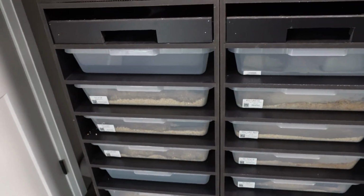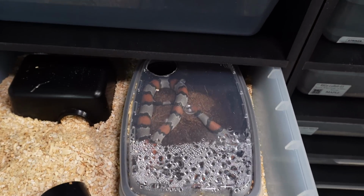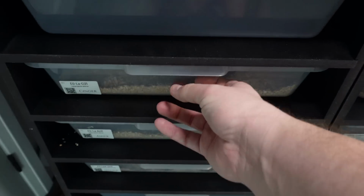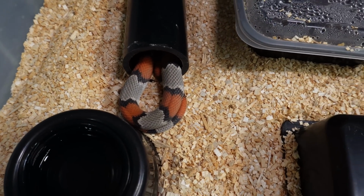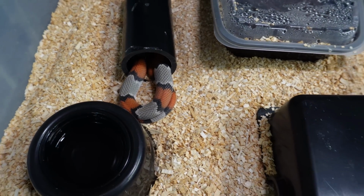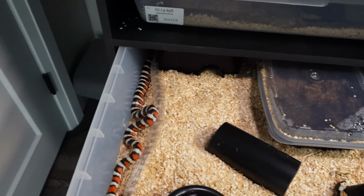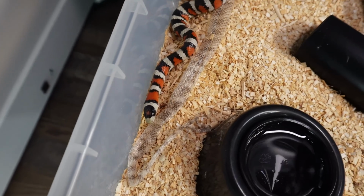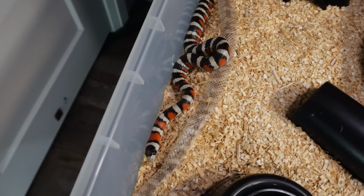Alright, that does it with Mr. Striker. We'll go through the Kingsnakes here real quick. These guys are mostly in shed, and they just ate, so they're really not looking their best. That is Cinder. Asher is here, also deep in shed. You can see just how dull his coloration is. So, very much about to pop a shed. Sedona. Oh, you did just shed. Yay, so you're looking stellar, madame. Awesome, I'll come back and grab that shed here right after this video.